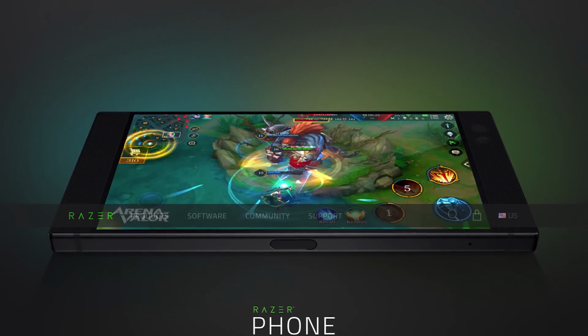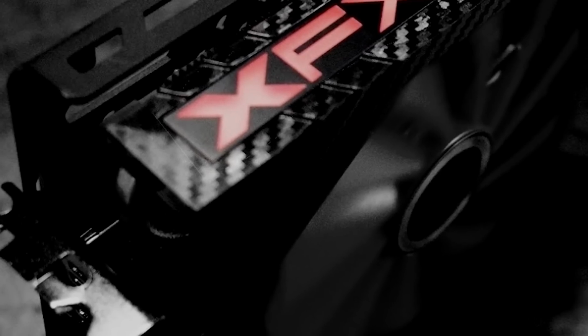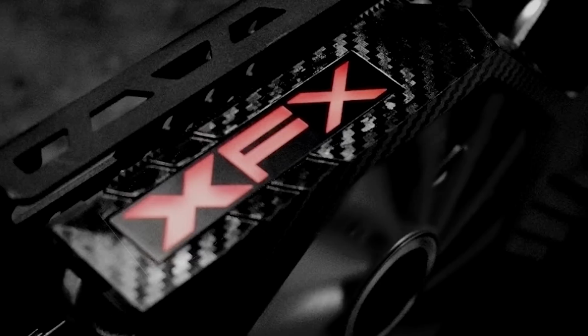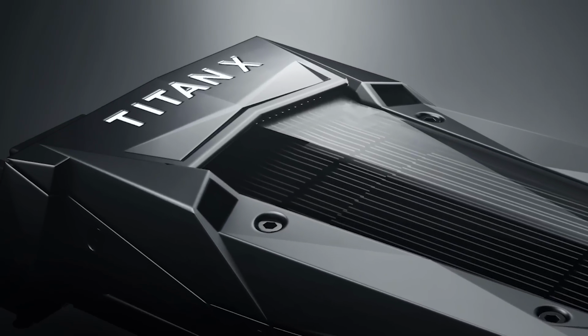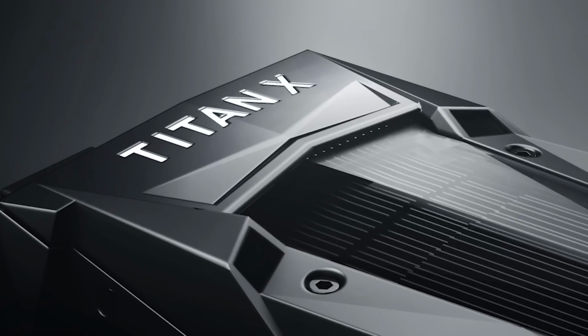Today we've got a phone made by Razer, XFX, the first AMD-only board partner, is showing off its upcoming Custom Vega card, and Nvidia is releasing another Titan X. Kind of. Stay tuned.